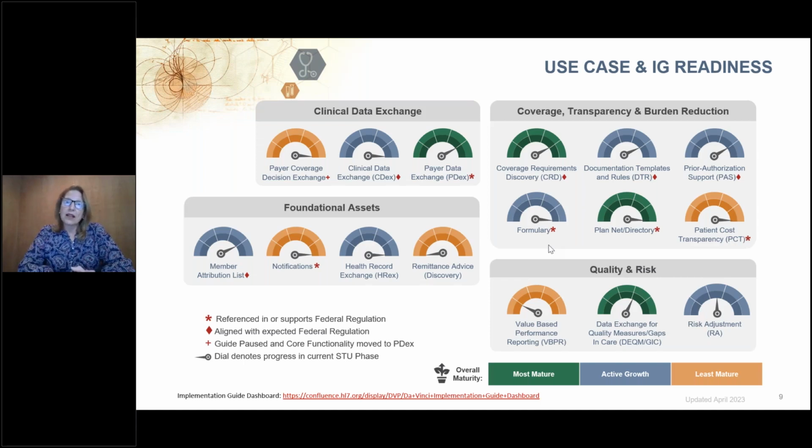The use cases we select within the Da Vinci project are identified and prioritized by our membership. Our appetite for fixing value-based care pain points is balanced by our available resources, whether dollars or in kind. Each year, we review our backlog of use case ideas and solicit ideas for new ones. For example, last year, the membership agreed to add a remittance advice related use case, which we are referring to as the postable remittance, shown as remittance advice on this screen.